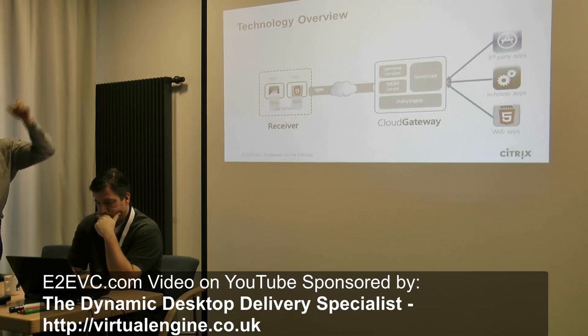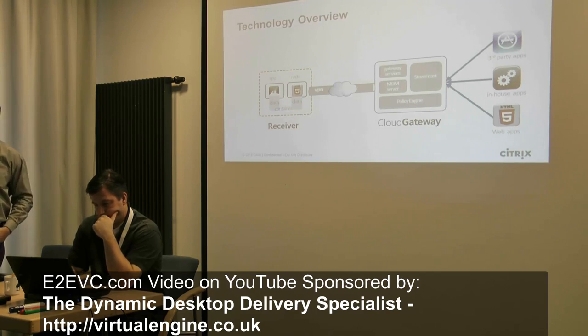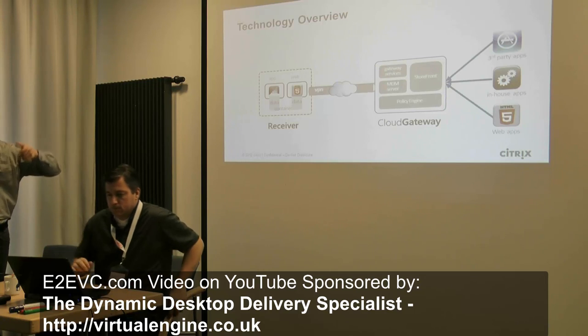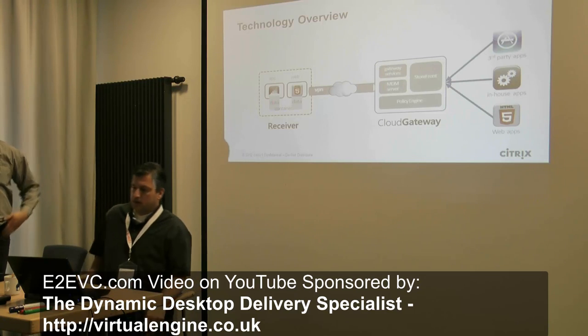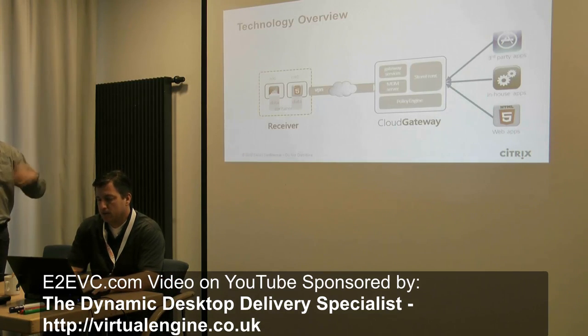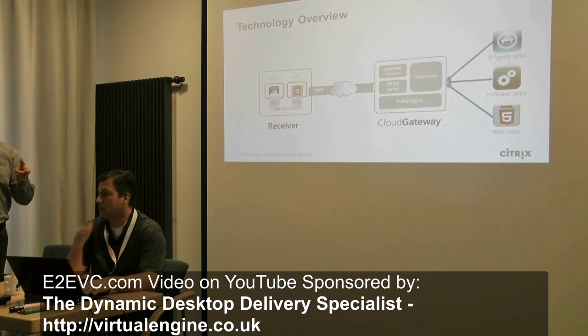Citrix Receiver and Cloud Gateway, the app controller, are talking to each other, exchanging information about what device status we have. Is it rooted? Is it jailbroken? Am I in a certain wireless LAN? Do I have access to the special SSID of the wireless, for example? And then, depending on those given parameters, we decide if you are able to launch the application or if it is prohibited. Within the application, we can define if copy and paste is allowed or not allowed, for example.